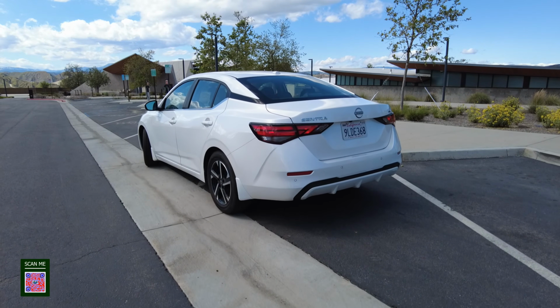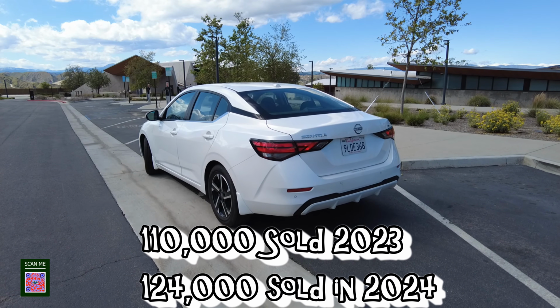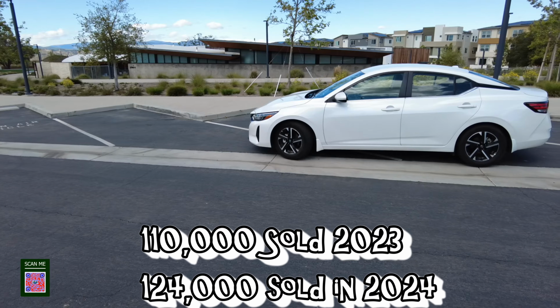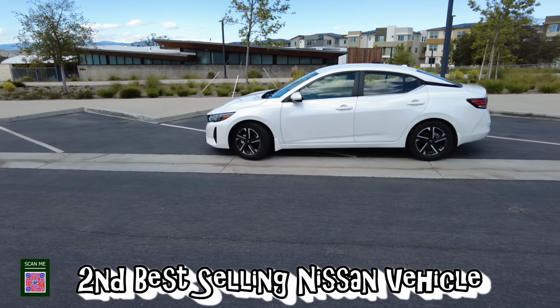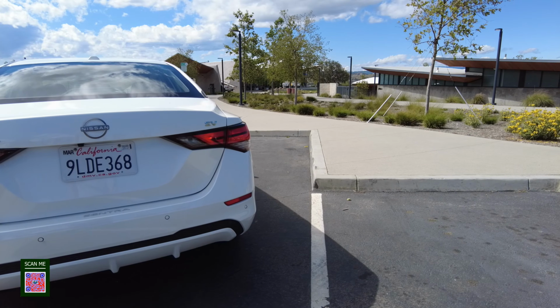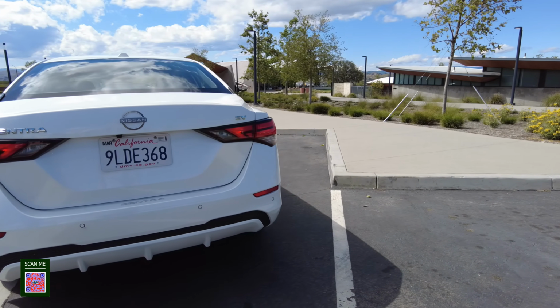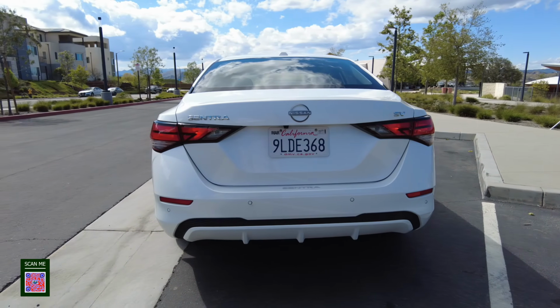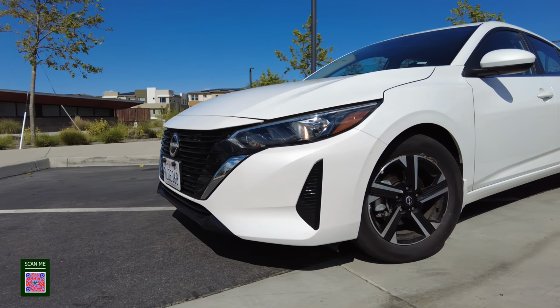Nissan sold 110,000 units in '23 and 124,000 units in '24 in the USA. It's the second best-selling car for Nissan, just under the Altima. This is a 2023 Nissan Sentra SV, which makes it the middle trim level. You may want to look at the higher trim level SR, since Nissan has cut their prices dramatically.